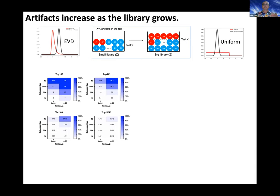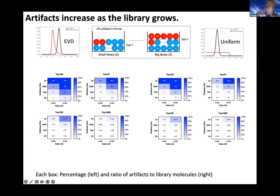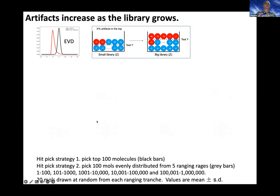And the artifactual models are sampled from the distributions based on the empirical experience we have from our previous docking experiments. On the left is the extreme value distribution, and on the right is the uniform distribution. In each box, these are percentages and these are ratios. Do I have that right? Okay, good.